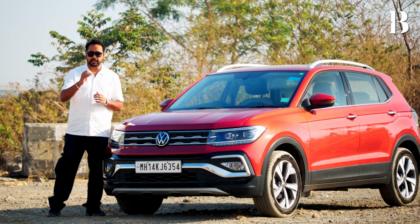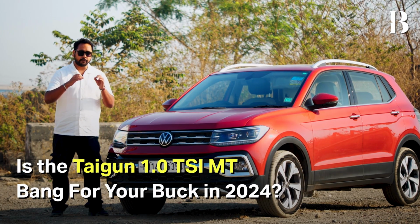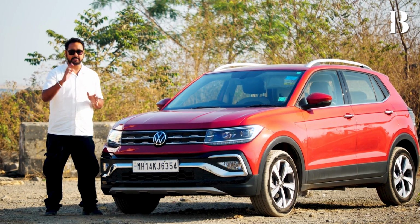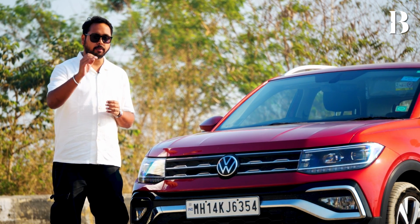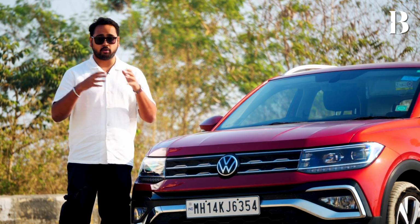So I hope the next few minutes act as a comprehensive buying guide for if you should be looking at this Taigun in the manual and 1-liter petrol engine option as your next car. While there is very little that hasn't already been said about this SUV, if the Taigun is in your shortlist, then you are probably in the dilemma of either going in for quality or quantity.